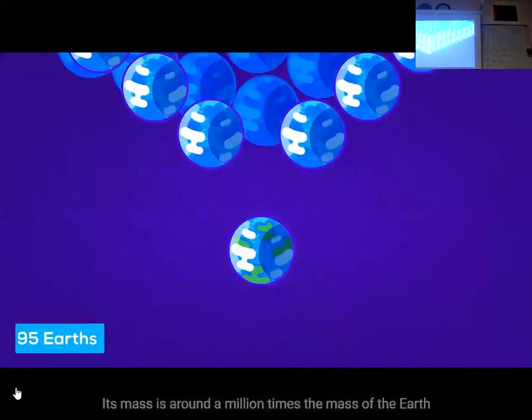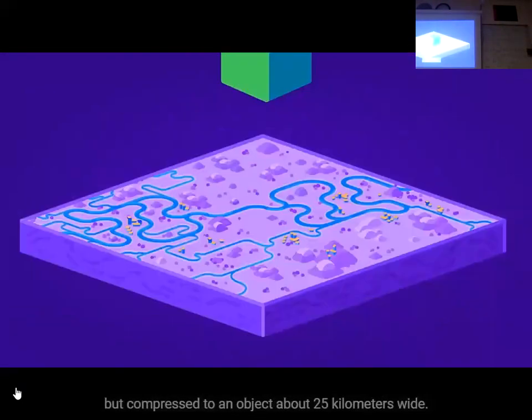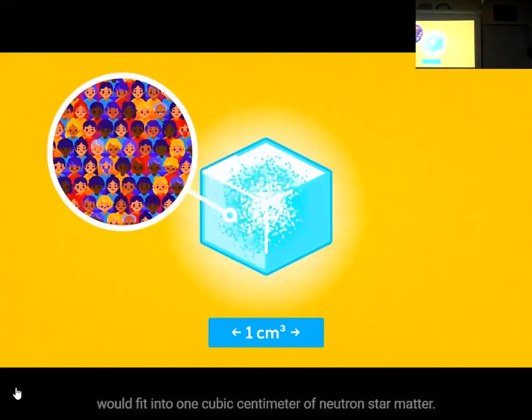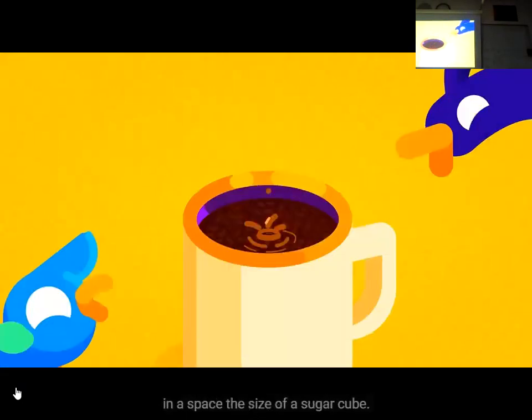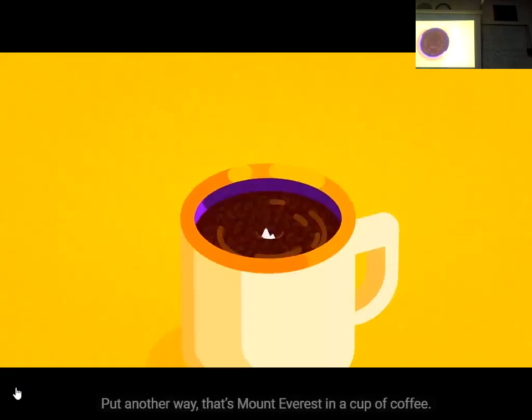Its mass is around 1 million times the mass of the Earth, but compressed to an object about 25 kilometers wide. It's so dense that the mass of all living humans would fit into 1 cubic centimeter of neutron star matter. That's roughly 1 billion tons in a space the size of a sugar cube. Put another way, that's Mount Everest in a cup of coffee.